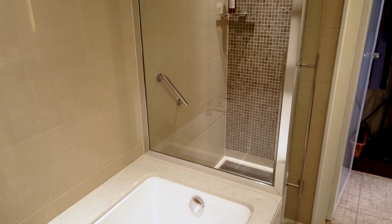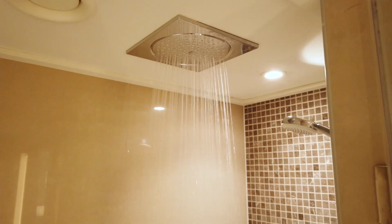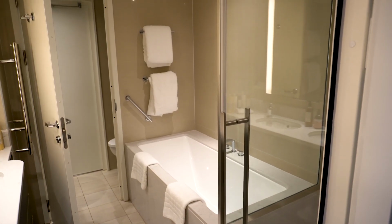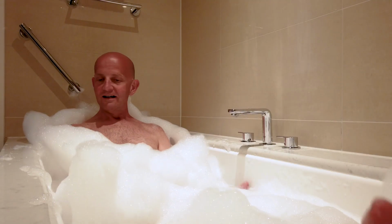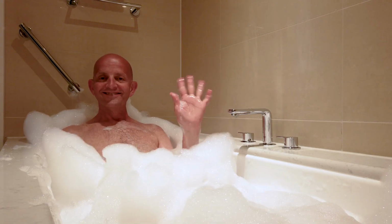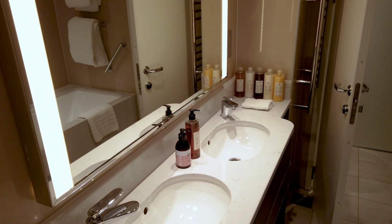I guess all showers are walk-in, I suppose. You have one of those raindrop shower head thingies and a handheld one as well. You also have a separate bath, which is a pretty good size, as you can see when I attempted to have a bath in it, or had a bath in it. You have 2 basins, which is something I really like, even though I was happy to try it myself. I like the 2 basins, and a surprisingly large amount of storage.